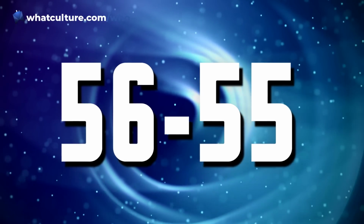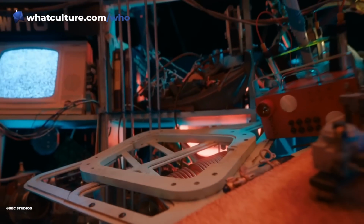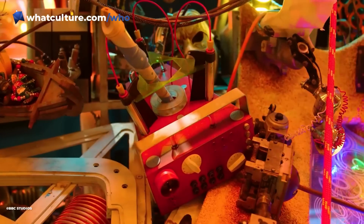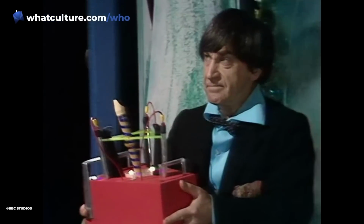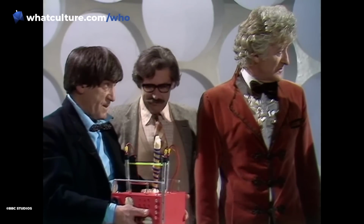Number 56 and number 55. So jumping back to where River's sonic screwdriver is sat, in that same shot, we can see the force field generator from The Three Doctors. Now the generator in the Memory TARDIS also has the 2nd Doctor's recorder stuck inside it, which again is another reference to The Three Doctors, where the recorder again was stuck inside the generator in that story as well.